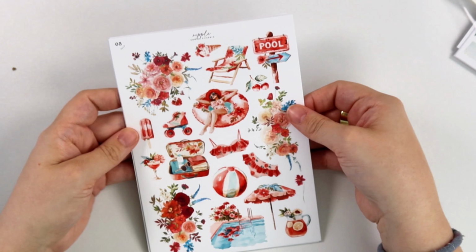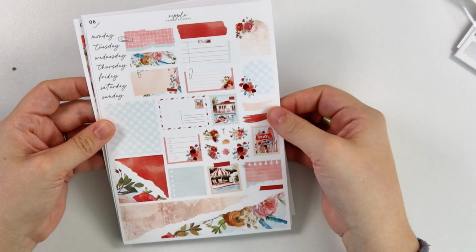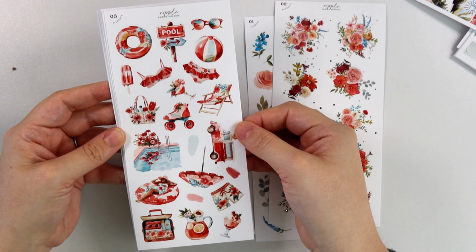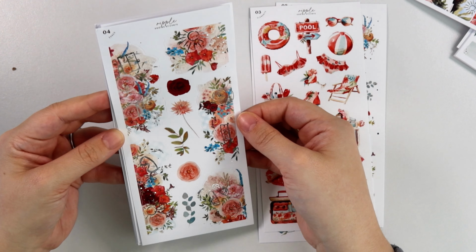We have the deco add-on, which this clipper is so cute. The journal add-on, the floral deco add-on, and the alcohol ink swatch add-on. And then for the decorative kit, we have the flowers, the bouquets, the elements, the edges, which have little foiled signs and beach balls and stuff in them.